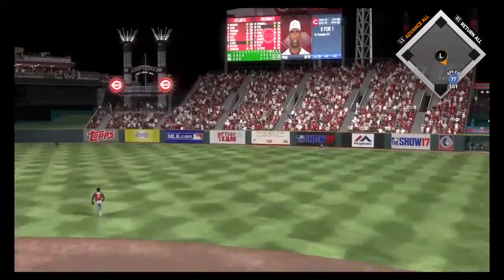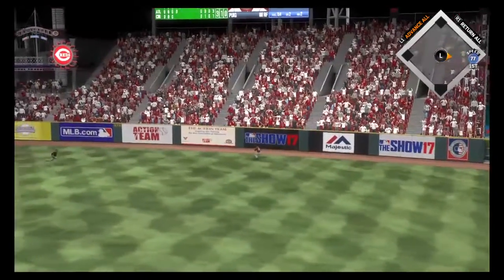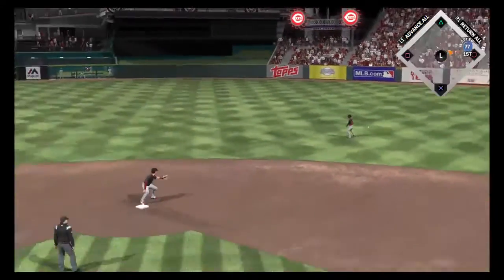There's a swing and a drive hit well out to right field, and that is off the wall. He'll get it into second.